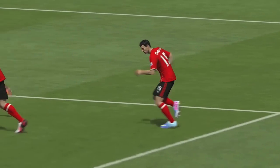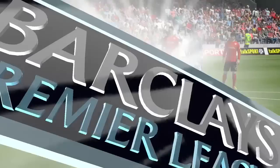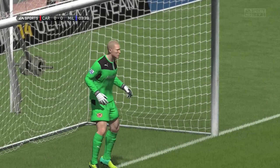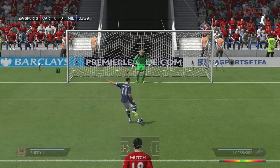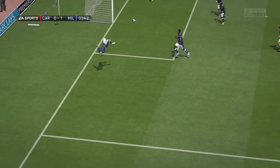And as you'll see by the replay, the number 15 did indeed clip Kelvin's trailing leg, and it's a penalty to us. So Brian Carrasco would stand up and take it here. His last kick of the ball was against AEK Athens in the last game, which hit the post. So I was hoping he wouldn't hit the post from his second kick of the ball, but thankfully it found the bottom corner. So Carrasco gets the goal, and it's Cardiff 0, Millwall 1.